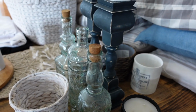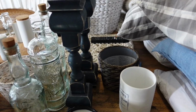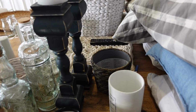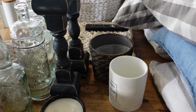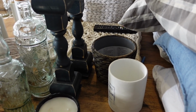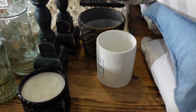So those glass bottles, those candlesticks, I like them. Well, I like the shape of them. Not certain if I like them in black, so I may paint them white and keep them. I'm gonna keep them in my decor cupboard for now. And if I haven't reached for them in a few months, by the time Christmas comes around, I'm gonna get rid of them.